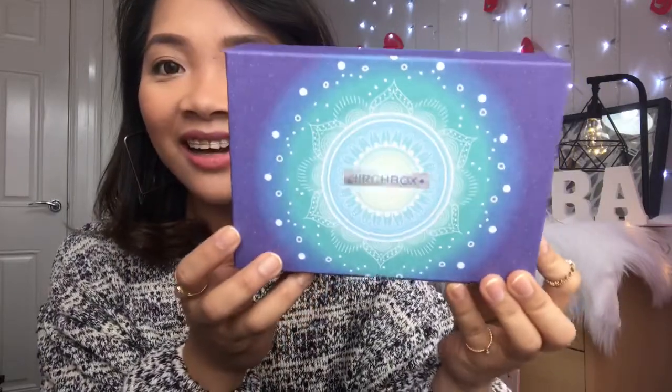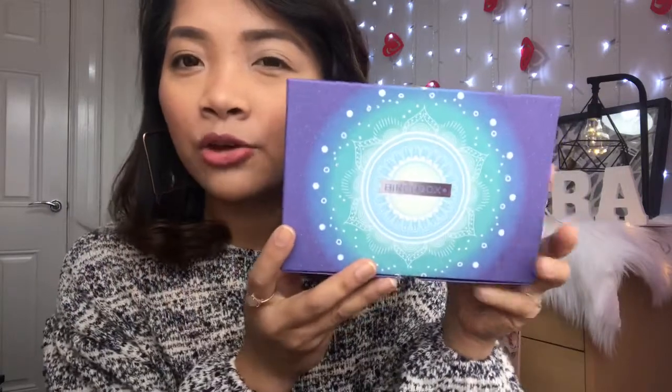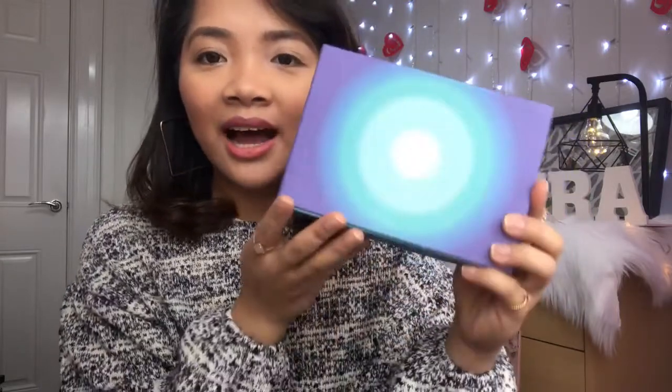So yeah, March Birchbox has arrived and here is how it looks. I really love this box. It's still the same drawer and has this purple to aquamarine, green, blue-green color and this lovely, gorgeous print. Just love it. It is very zen, very relaxing, something you could stare at and just be relaxed, and I love it. And the color goes the same at the back and on the drawer. It's an ombre and I love it.